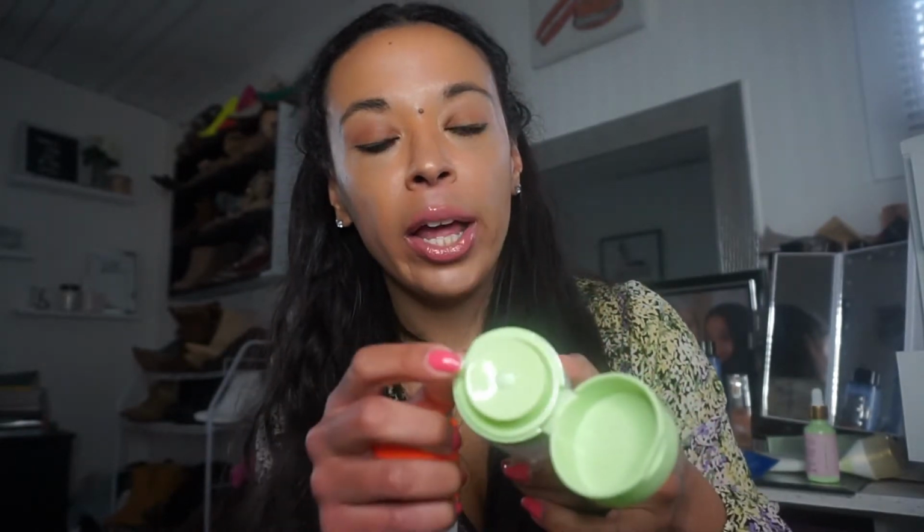I didn't get it that long ago, so it shouldn't be that expired, but I do have to admit, I really do like the packaging: you just put your cotton pad on, squeeze it down, and you get the product. So I think that was kind of innovative, but I would be passing on this. This is not a product that I would ever repurchase.